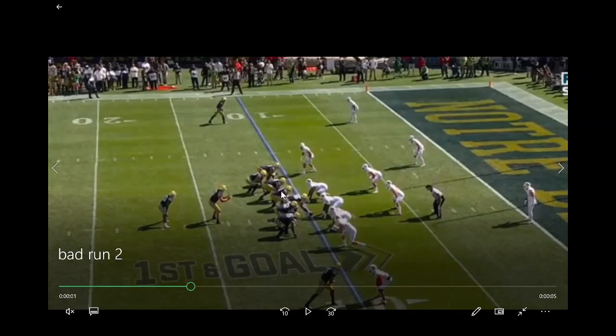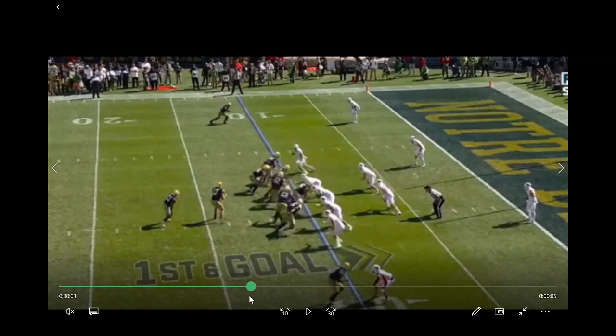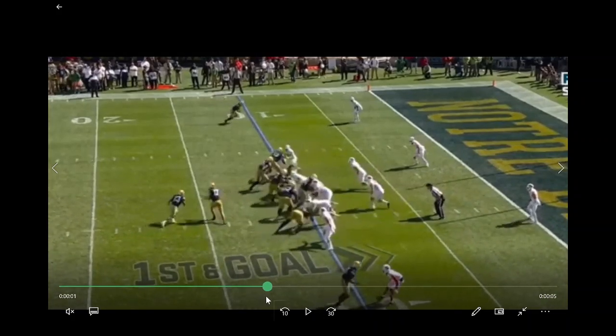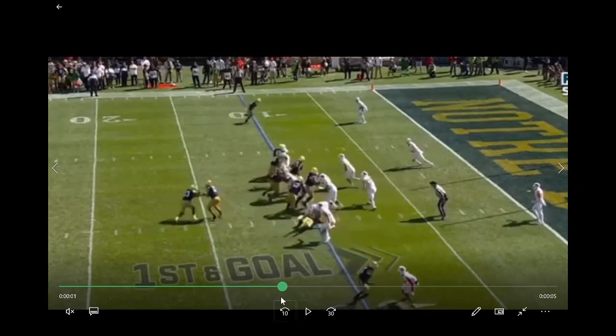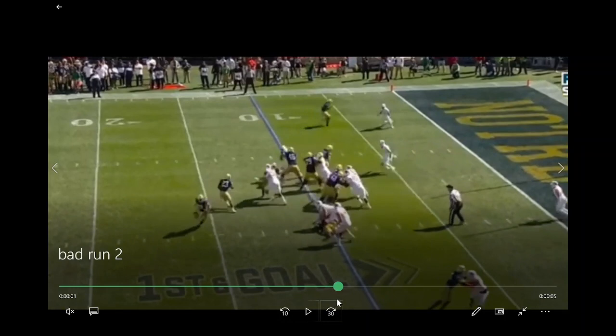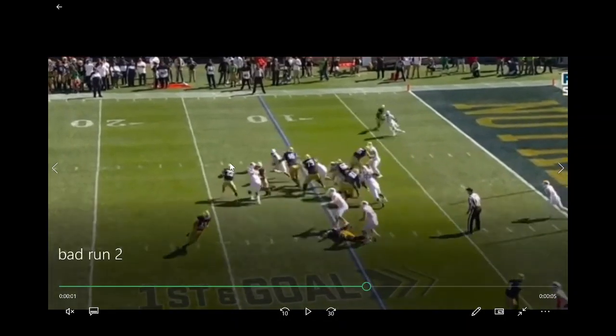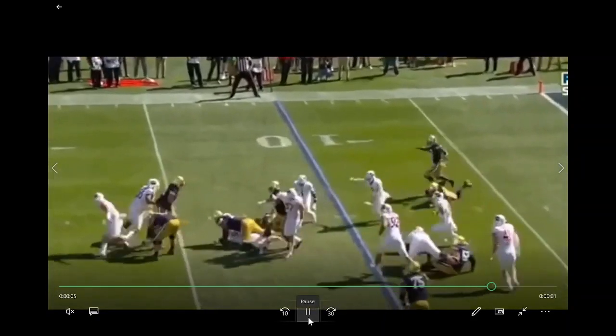Watch Zeke Correll right here on this play. So I kind of go through it. He's not even firing off the line of scrimmage. He's got to take a better angle and not let this guy just come right off of him for penetration. And now we're 4 yards deep in the backfield, and Kyron Williams has a hand on him already.